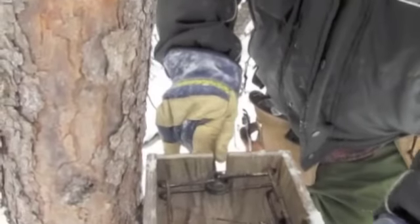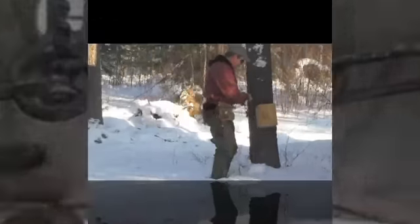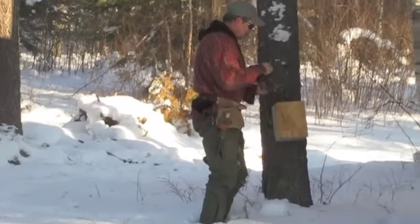So what's going to happen here, Dean? They'll run down the tree and then try and go for the meat and then get caught in the trap, right? You bet.